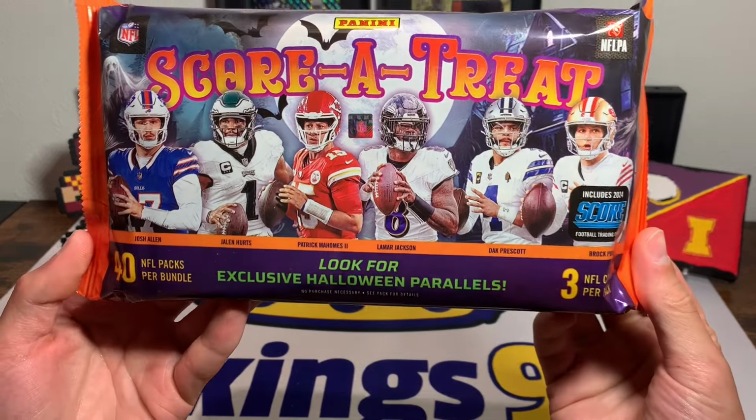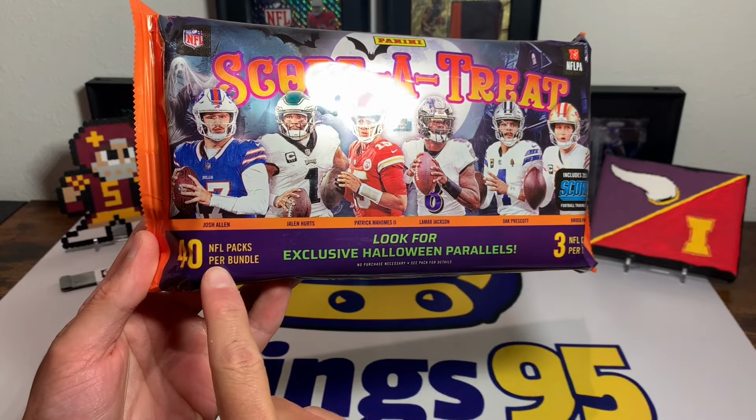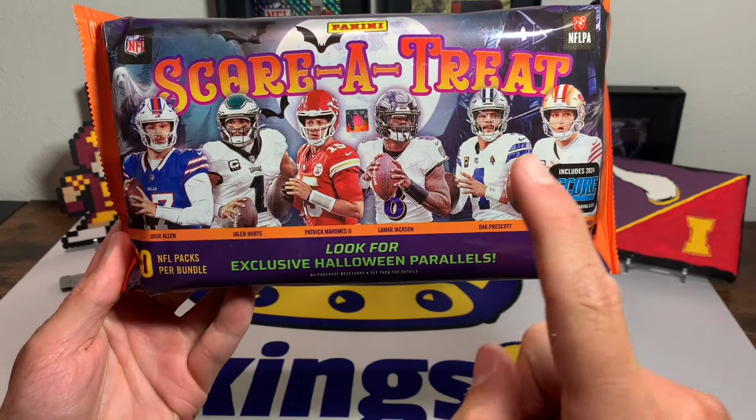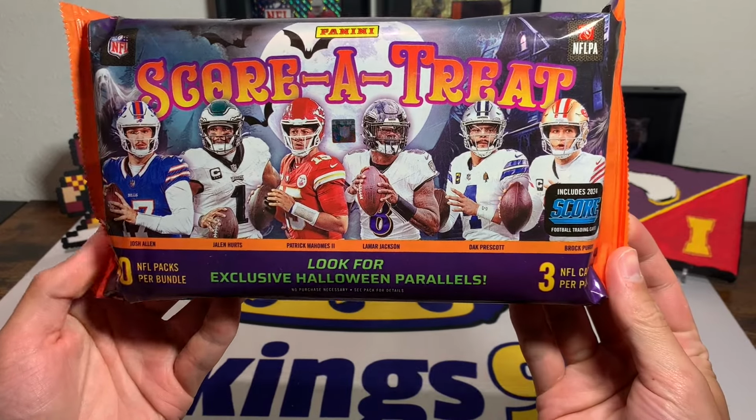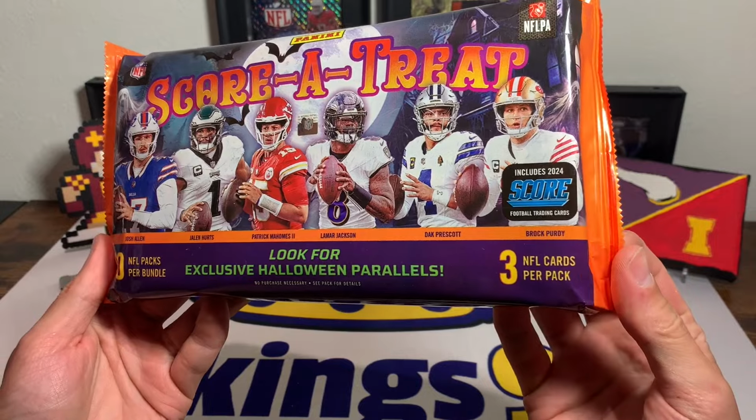So Score a Treat. What's crazy? You get 40 NFL packs per bundle. These were at Walmart for $22. It's around 50 cents a pack, and then three cards per pack.